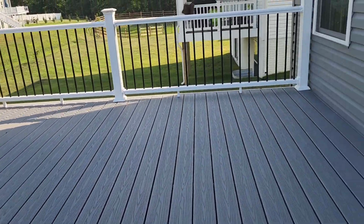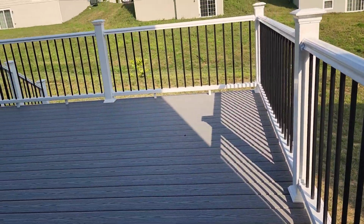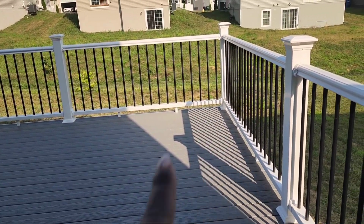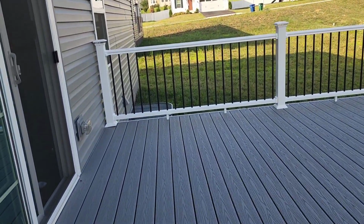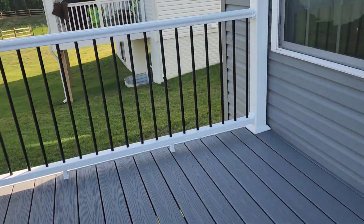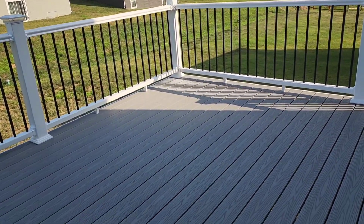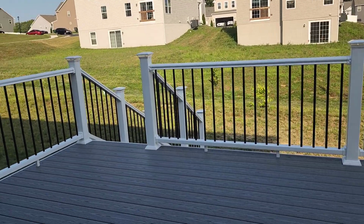I'm gonna walk around this way so y'all can get the other angle. I was thinking about putting a sectional coming across here, and then maybe the grill over here, and we can do maybe another little table, or one of those bar tables with bar stools, over here. But if we do the sectional, it'll come right here with the table in the middle, or maybe even a fire pit in the middle. But yep, this is it.